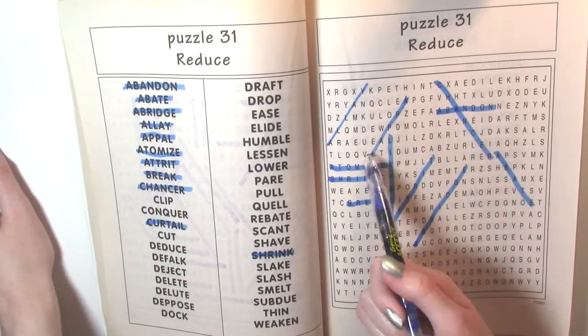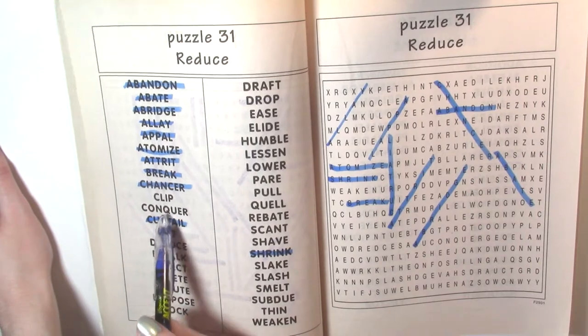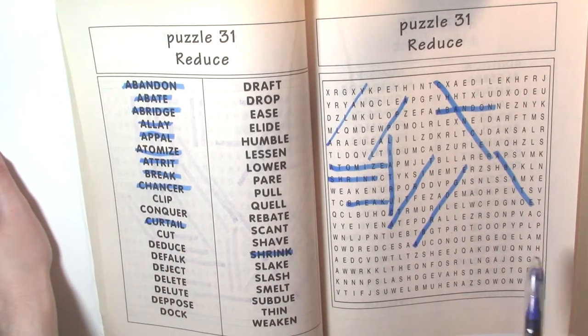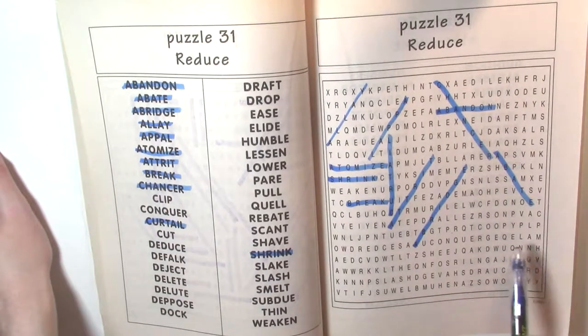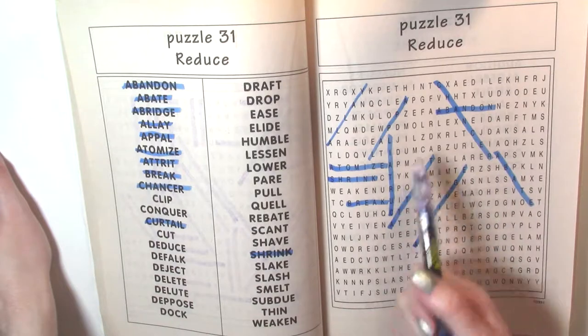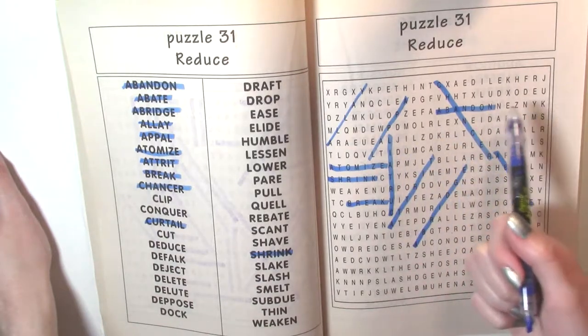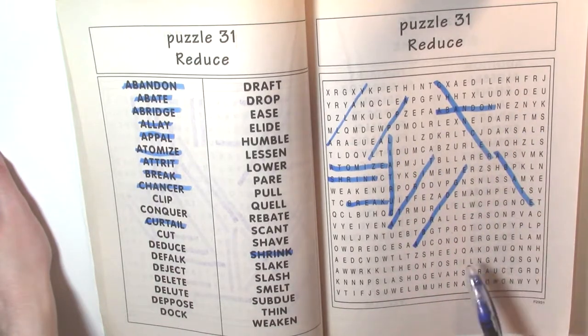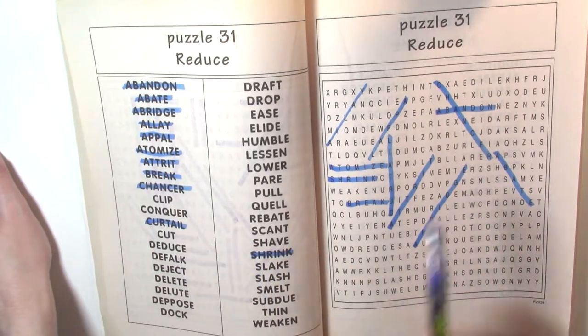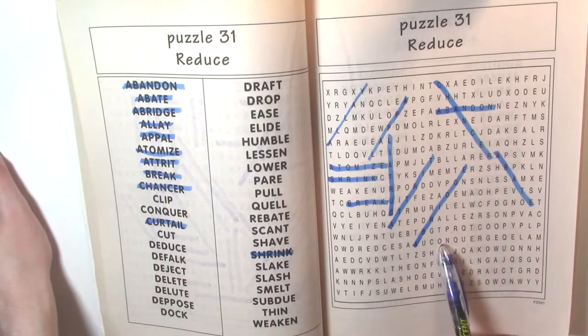Sometimes you're having a really hard time finding a word and it has a weird letter in it, you can look for that. Like a Q. Conquer. But I don't think I need to do that. I'm going to go about the normal way unless I get stuck. Clip, conquer, curtail, cut. Wait, how many of these did I find? I found curtail.